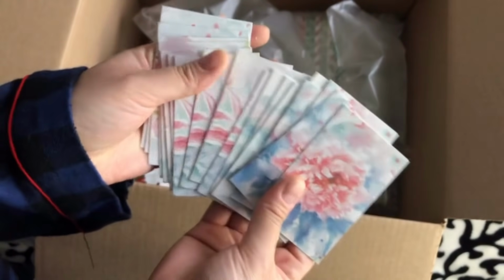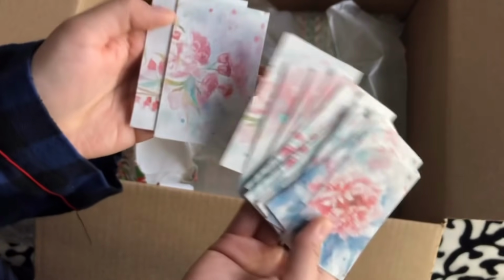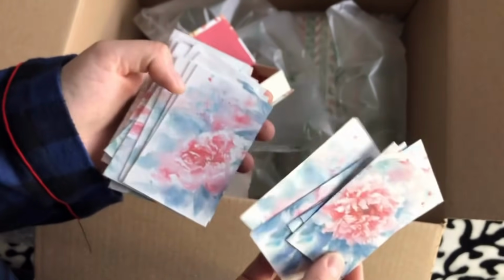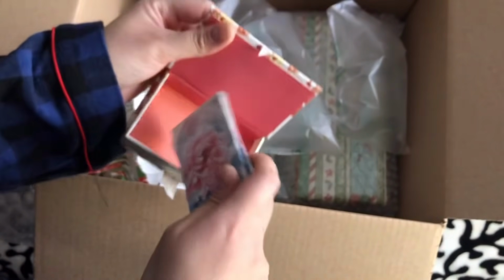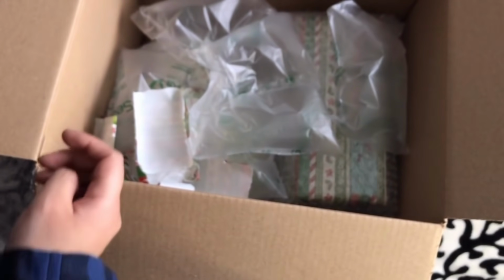So yeah, these are some of the card holders that she has, and I guess maybe she doesn't want them anymore, so I asked her if I could have them. So yay, these are really, really pretty. Yeah, they're so pretty, so I'm actually gonna use these. But this is so cute. What the heck? Okay, everything's just so cute. I think I should remove these.